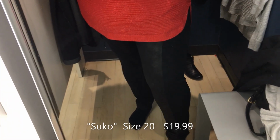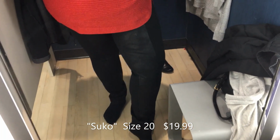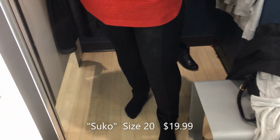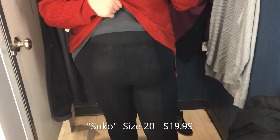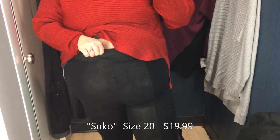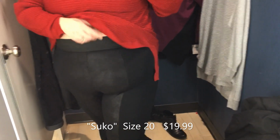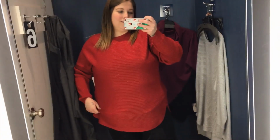I did pick up a pair of black pants. I'm gonna try those on with this sweater. It's kind of hard to tell. I hope the video is picking it up, but there are two different fabrics here on these pants. I'm not a huge fan. They are really comfy. They're from that Suko brand, and these are in a 20. So they're definitely comfy, but I don't know, I can actually feel the line on my legs and it's kind of itchy, so I don't know about this red shirt though.